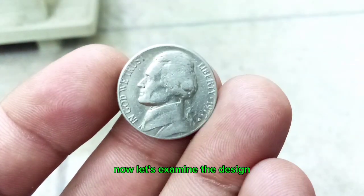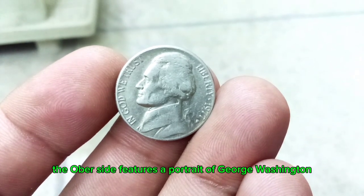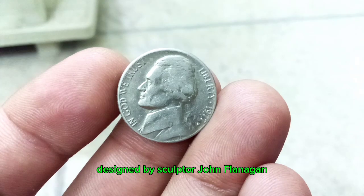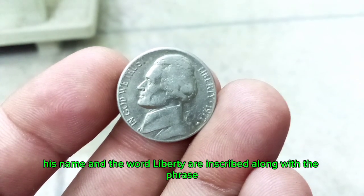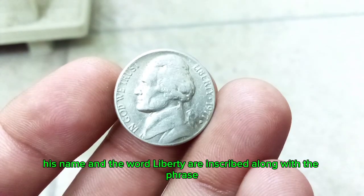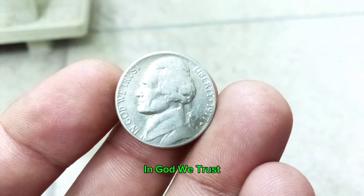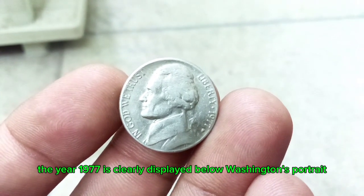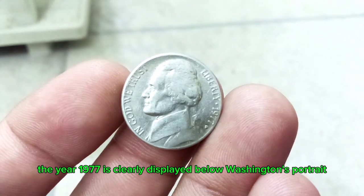Now, let's examine the design. The obverse side features a portrait of George Washington, designed by sculptor John Flanagan. His name and the word liberty are inscribed along with the phrase, "In God we trust." The year 1977 is clearly displayed below Washington's portrait.